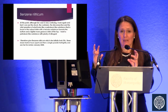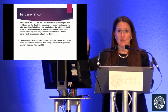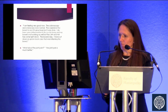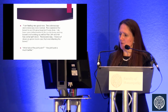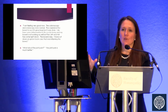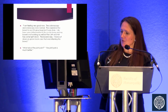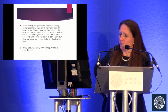Now, remember at that point, I've been looking after her for 3 years, and her cancers recurred 3 times, each time with the C-reactive protein going up, joint pains. So with the benzene nitricum, she starts to really feel good. Yeah? The colonoscopy and endoscopy were normal. They aspirated the bowel to see if it grew bugs. The problem is she's got bacterial overgrowth because she had a section of the bowel removed because the cancer had spread to the peritoneum. I do have some inflammation in the rectal stump and my bowel's not working, but the CRP and ESR has come right down.